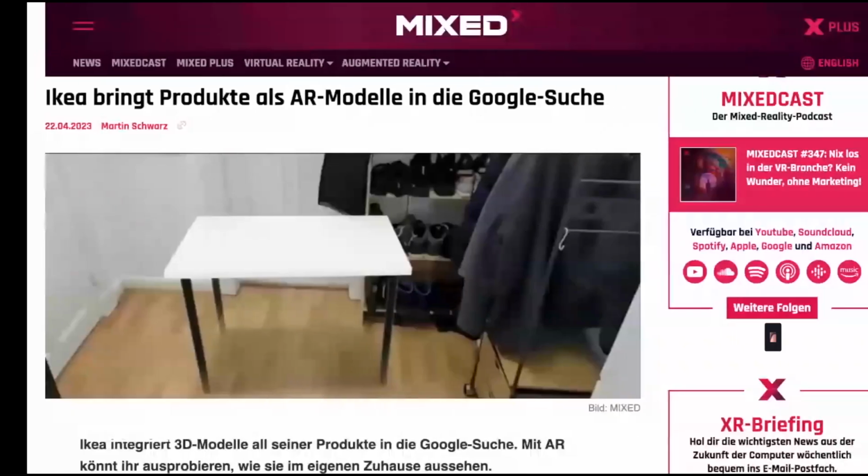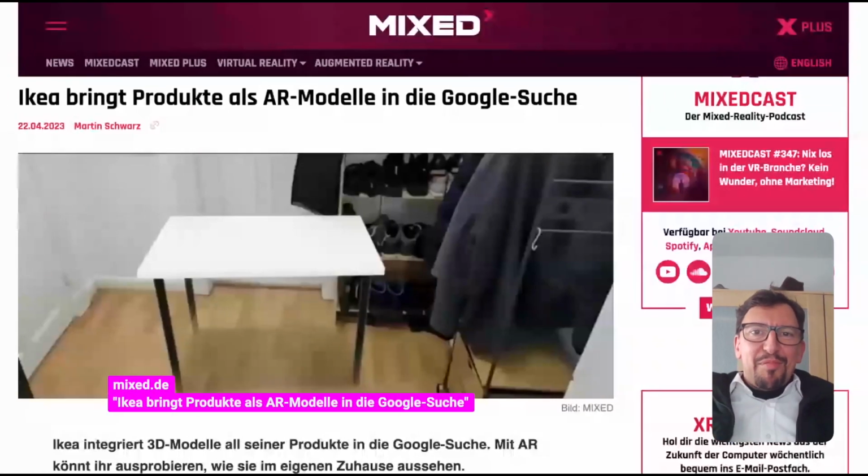And today we are going to start with some news from Ikea. So that's me then. Yeah, I've brought an article saying that Ikea is bringing AR models into the Google search of their products. And this is a quite conventional article, so it's non-space, non-sci-fi, non-Terminator, non-AI, but augmented reality, which is my other domain of interest, so to say.